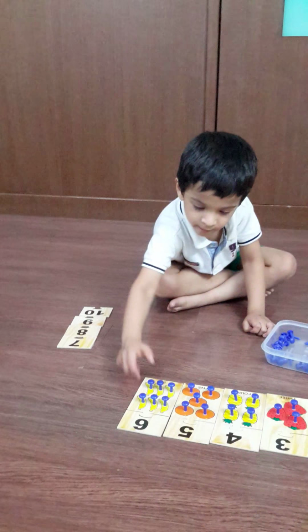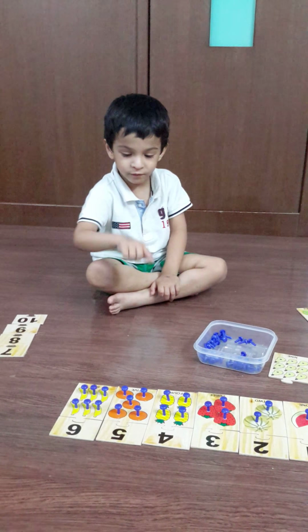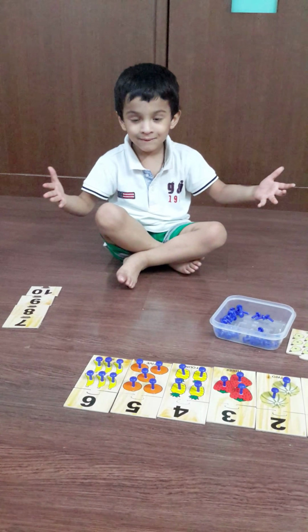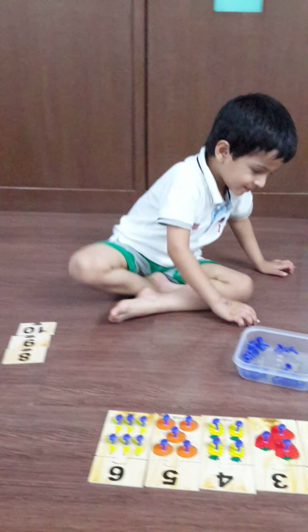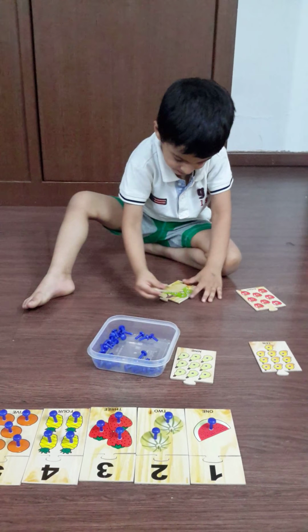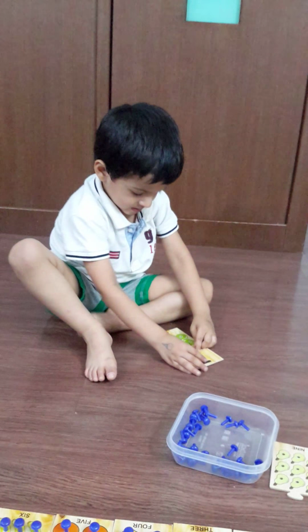What's next? What's fuel? Okay, what's next? 2 fuel, 3 fuel, 4 fuel, 5 fuel, 6 fuel. 6 cars or 6 fuels? 6 fuels. Okay, one. Next. Okay. 7. Which one looks to be 7? 7. Good job. You guessed it right, but is it really 7? Count.